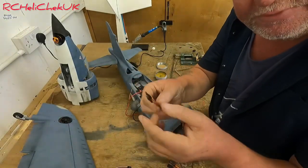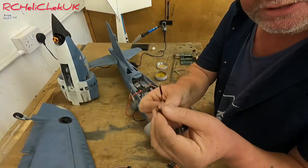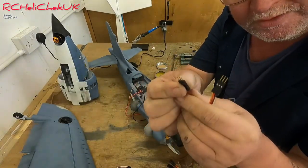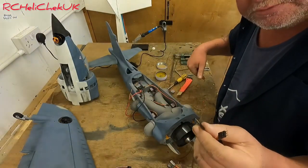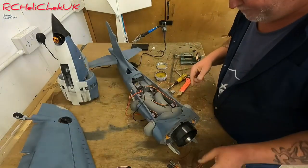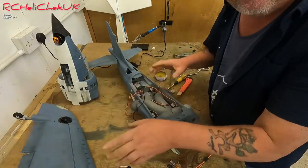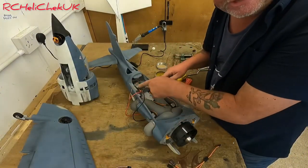And then what will happen then, because these two servos will be linked to one plug, I will connect the nozzles to this plug, and then this plug on the other Y lead will go to the flaps on the port side wing. So effectively, port nozzles and port flap will be operated together, and then the starboard nozzles and the starboard flap will be operated together via a Y lead, which then goes into two separate channels.